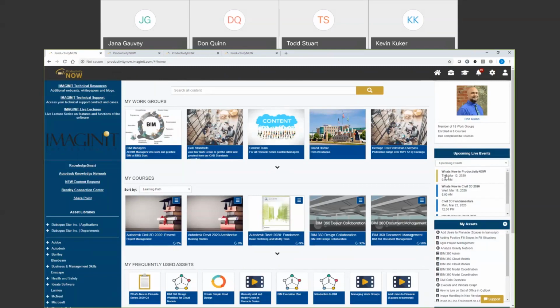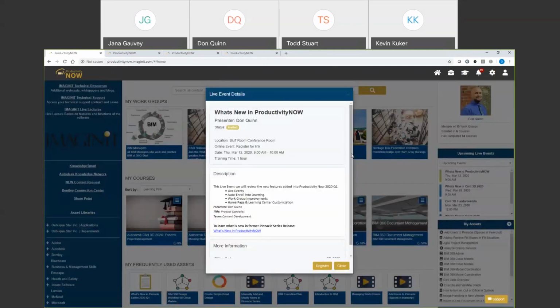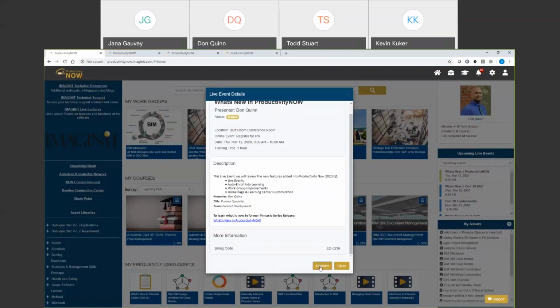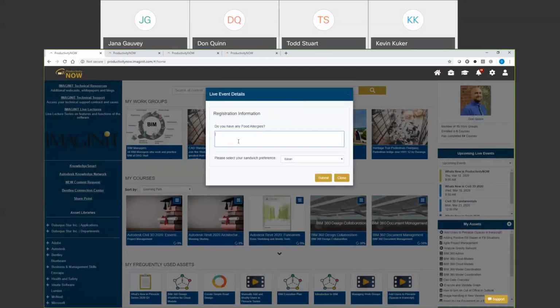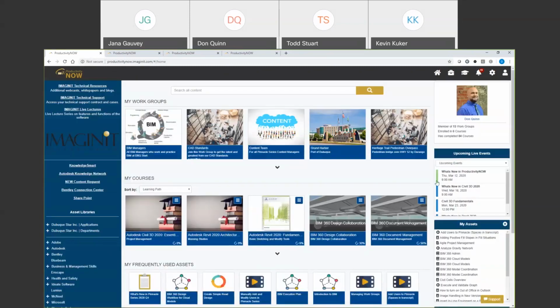Okay, so if there's something there that interests me, in this case right here, I've been invited to it. I can see from my tooltip, if I want to register for it, I can click on it right here. I can review the event details and register for the event. Okay, so same thing, I can come in here, specify what I want for my sandwich choice and submit my registration. Okay. When it's submitted, it will change colors right here.